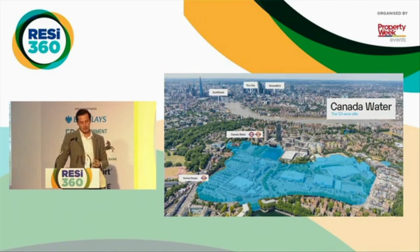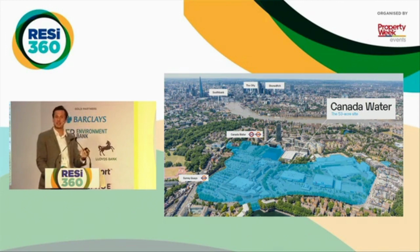So this is Canada Water. The big blue bit in the middle is us. How many people have been to Canada Water? Just a show of hands. Quite a lot. How many people have been just to go to the Decathlon? Well, that's good. So this is people have been to go and see what's going on.